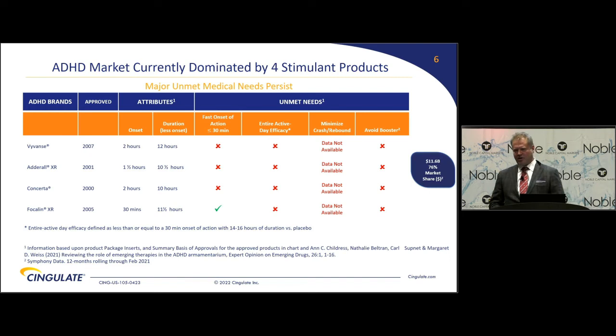So what does the market look like today? Here are your second generation medications, and again, over $50 billion in revenue over the last 20 years. You build a better product in ADHD, and you will make great revenues. These 4 products are almost $12 billion, over 75% of the marketplace. But as you can see, all of those unmet medical needs we talked about before, they don't cover it.